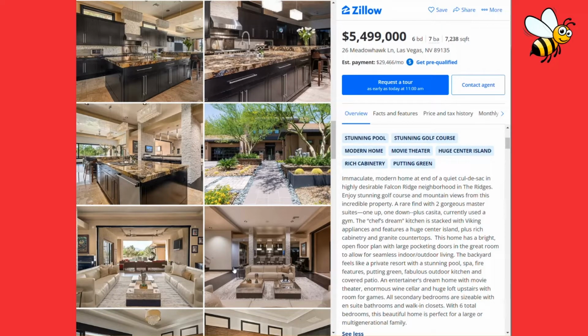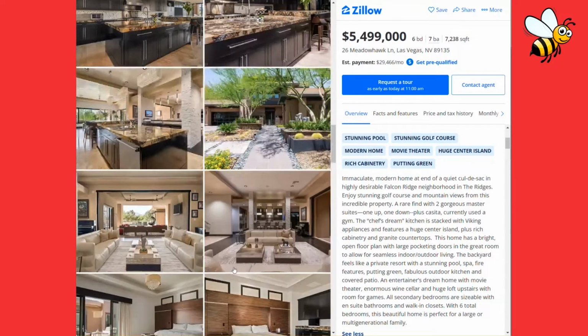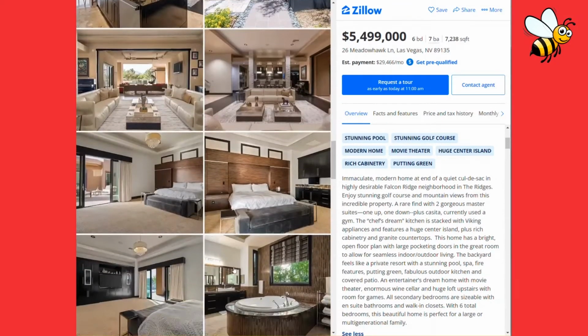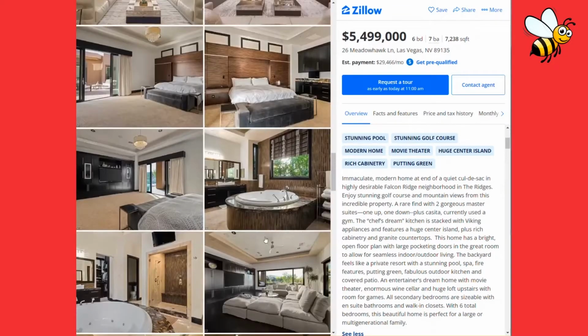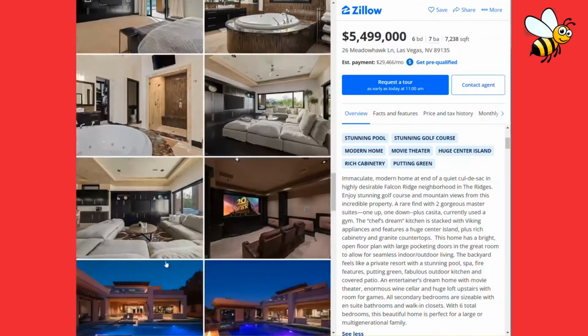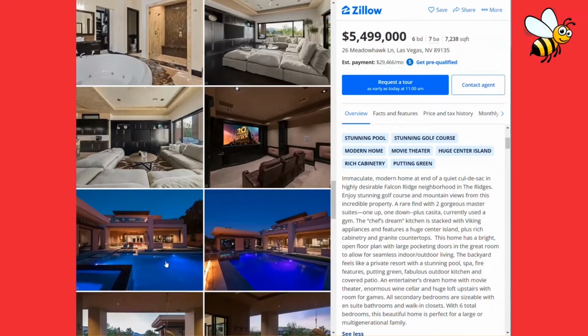With 6 bedrooms, this beautiful home is perfect for a large or multi-generational family. And as we scroll down through here, you see the beautiful appointments in the primary bathroom, the beautiful TV room. All the amenities are up to date, first class, state of the art.